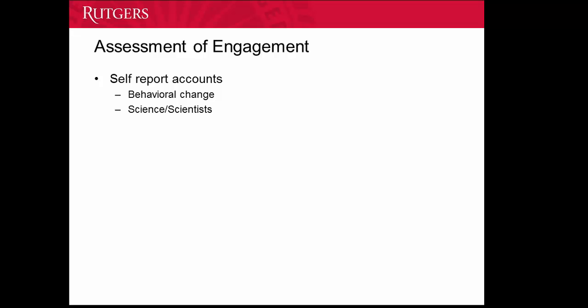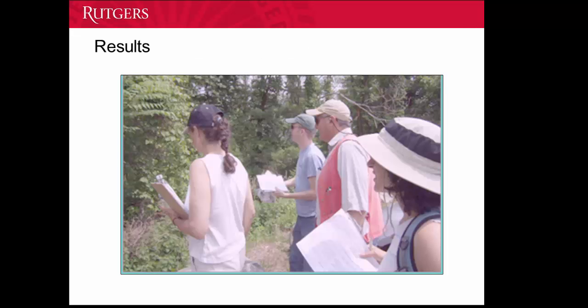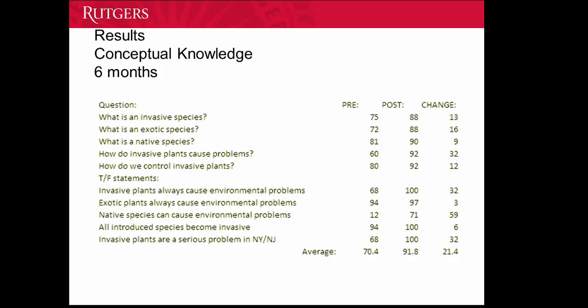Then we also had individuals report the kinds of things they do, whether or not they change their behaviors, their impressions of science and scientists. And so we found that individuals develop their content knowledge skills, right?